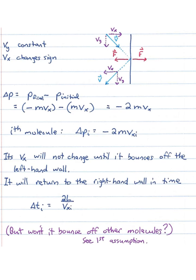Let's talk about now its change in momentum. Change in momentum is momentum final minus momentum initial. That change in momentum is completely horizontal because nothing changed in the vertical direction. So the final is negative mvx minus the initial, which is mvx. So its change in momentum is negative 2mvx. Now, if we're talking about one single molecule, let's call it the ith molecule, or molecule number i, then the change in momentum of molecule i is negative 2 times the mass times vx for the ith molecule.